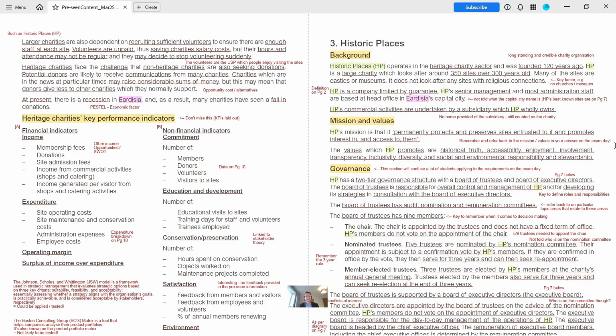Historic Places is a company limited by guarantee. Now I know that's weird to hear because we're dealing with a charity here, but if you look back at the definition on page 2, a company limited by guarantee is an extension of a charity, and it's the way that they are structured in ACCA.